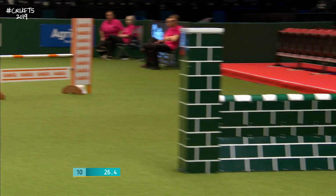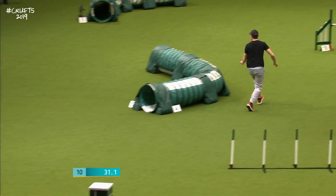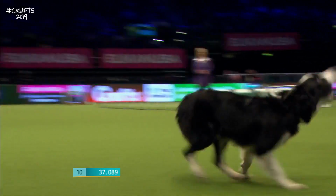Over the irons, number 14. Over the wall, comes back, flicks the dog around, going to the far side of the hurdle, into the tunnel again, pulls the dog back nicely with 2 to go. Got some faults, and a big round of applause for Dalton and Dust.